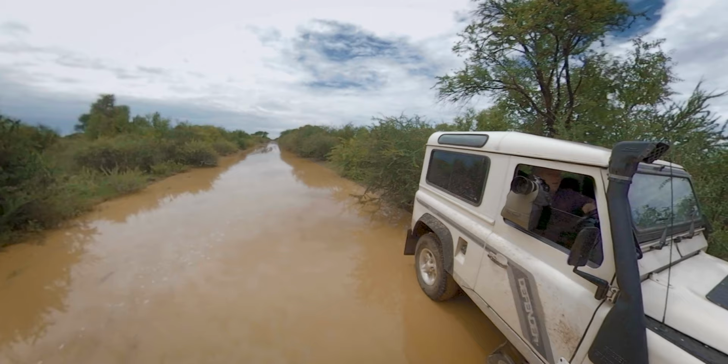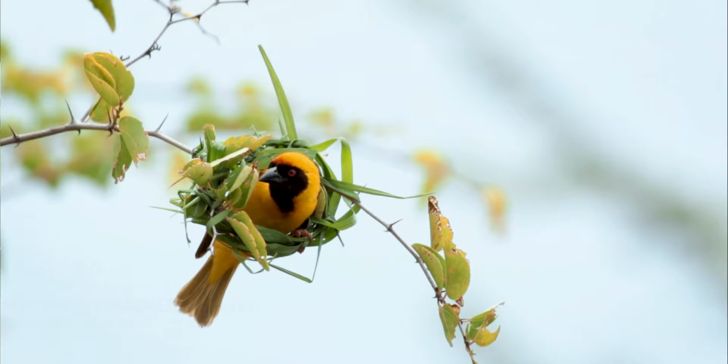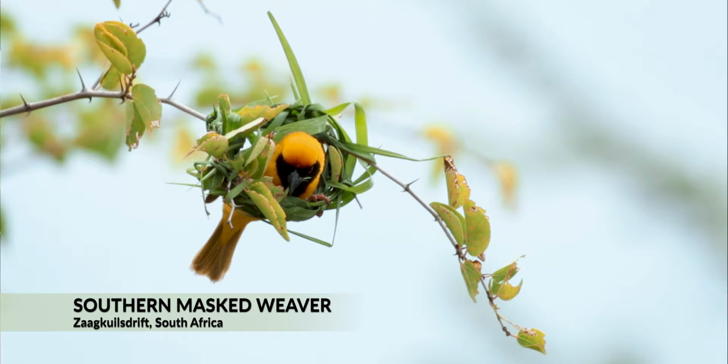We see a lot of weavers in South Africa. There's a lot of different species, but they're a colorful bird, and it's a shame not to stop for them and take a picture, to be quite honest. And they're quite gregarious and energetic, and they like to build their nests over water. And when they're in nesting season, they'll go back and forth with pieces of grass.